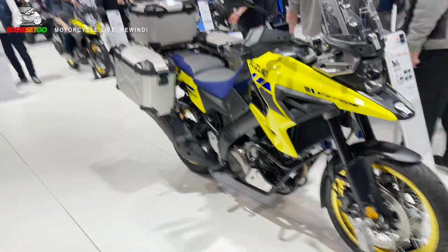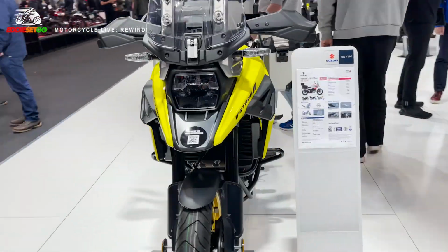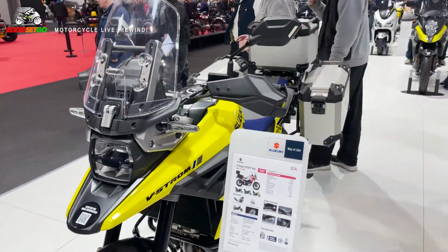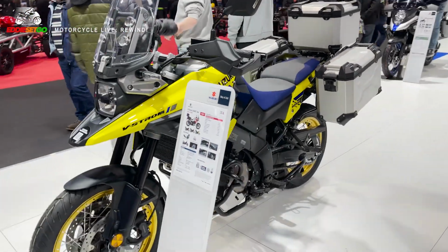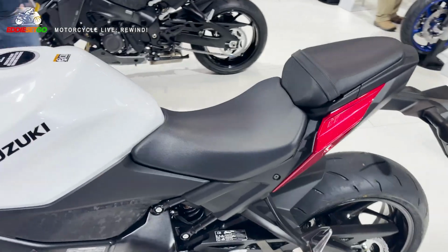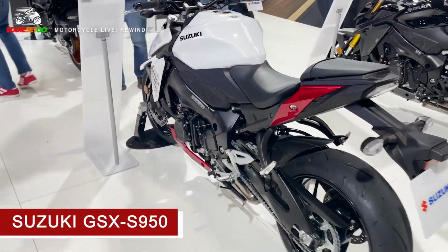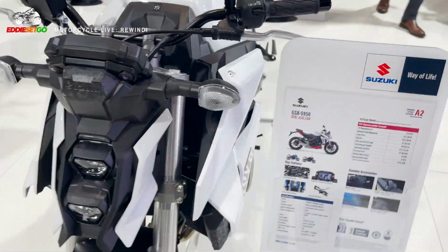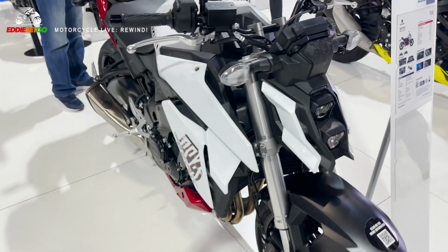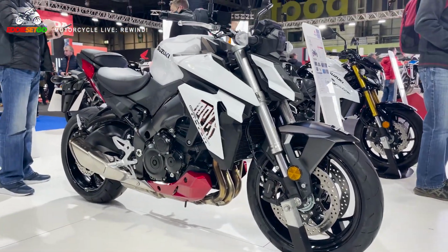So this particular V-Strom, the touring version, comes with all of the accessories laid in, so £13,000 gets you this one, and that's quite a good deal actually. I'm a big fan of the middleweight nakeds, and here we have the Suzuki GSX-S950. So this is Suzuki's litre naked machine.